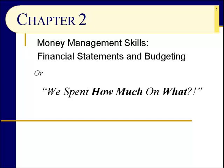These two documents that we're going to create in this chapter should last you a lifetime. More than any of the other things that we do this semester, these documents are the most important things because these are your roadmaps. They are your financial statements that will help you get a handle on where your money is coming from. Well, most people know that. But more importantly, where is it going? But first, let's set some ground rules here.